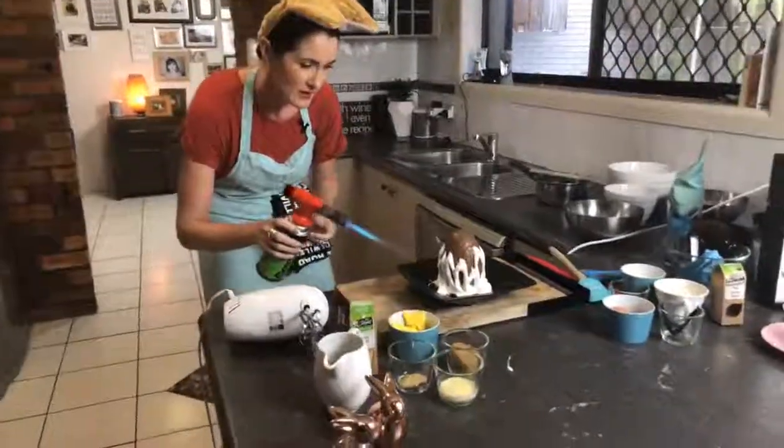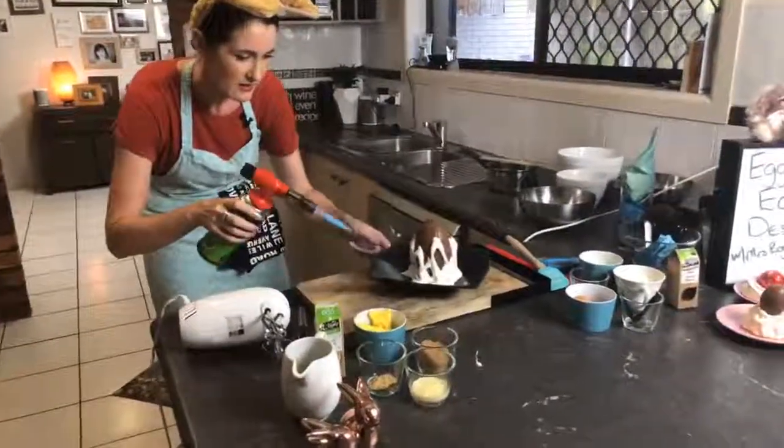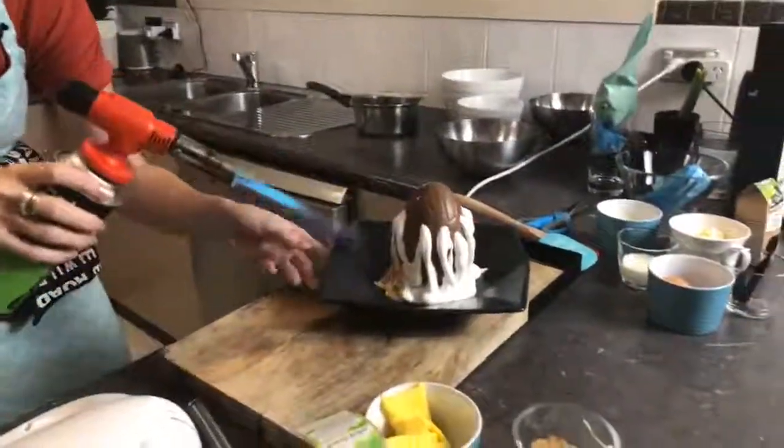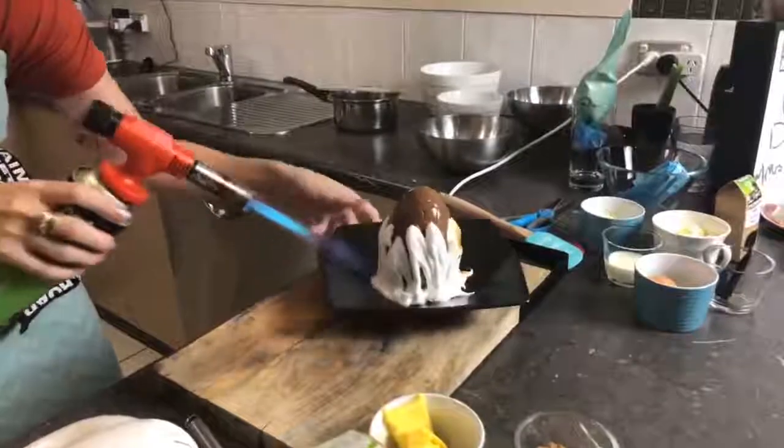We're just going to flame it, but you've got to be careful not to burn the egg. Get in there a little bit. Look at that. Some colour.